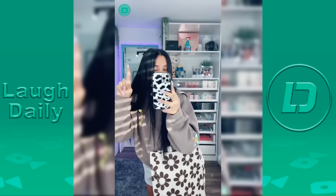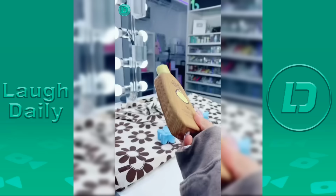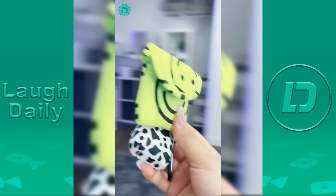I'm gonna try and make a Batgirl tote bag. I got this one at Cotton On. It's so cute. First, a hair clip. I'm going with this blue one. Sunscreen. Yeah, AirPods. I can't decide between this case or this one with a smiley face. I'll just bring both. I don't even know where I'm going.